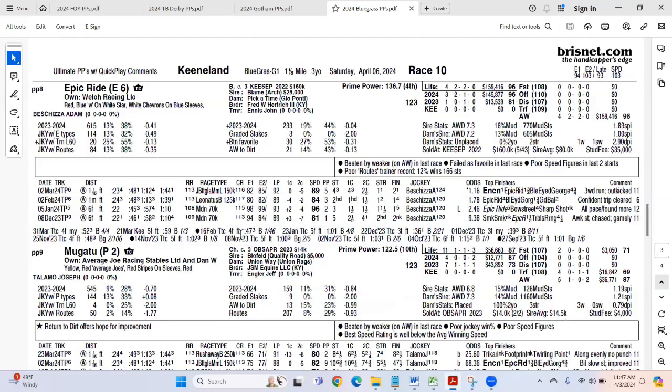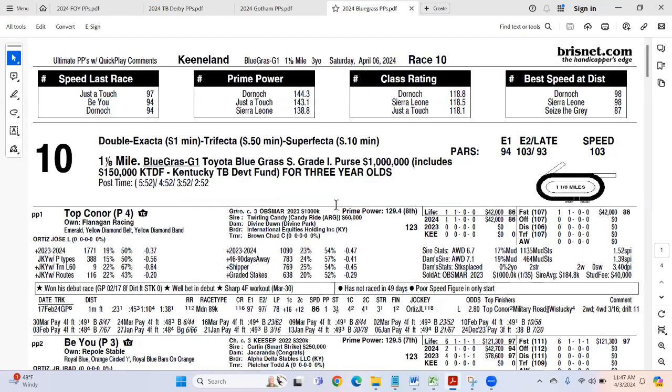And back up to the top, obviously, 1 1/8. So what we're looking at, I'm also interested in some of these all-weather tracks, like the Turfway course, moving back to dirt, because I think that will mark some improvement for some.